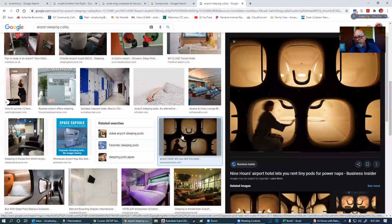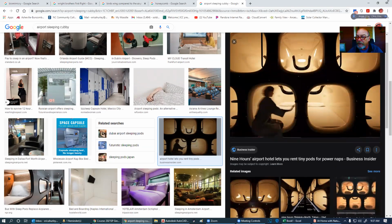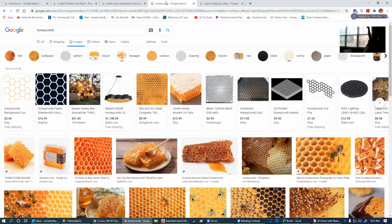These little things, they're not much. They're just a bed, basically. You just climb into this thing and go to sleep, and that's it. You may get up and get on another plane and head to another place as well. So this is a very good example of the honeycomb: how we can put the majority of people in place with minimal area. The honeycomb in architecture especially is the closest resemblance to nature as far as the perfect space.